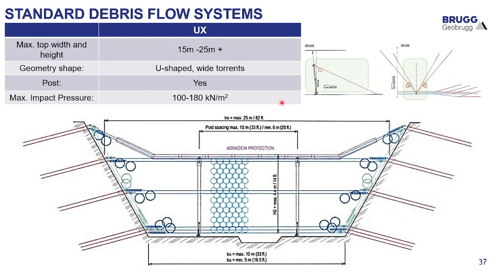If you have wider channels, 25 meters and wider, in a more U-shaped, then we require posts to help keep the net height up, and also to take some of that load from the impact pressure on the net down into the ground. So these posts have guy wires with anchors in the channel, and they're rated up to 180 kilonewtons per square meter. And every situation is different. It all depends on the loads that we're anticipating and the ground we're anchoring into.